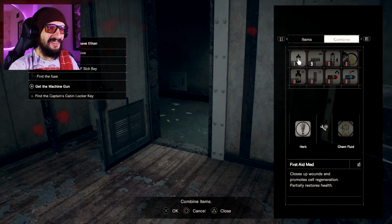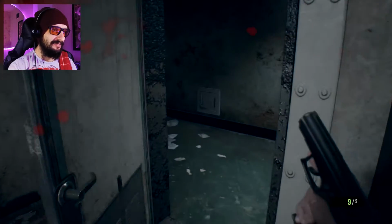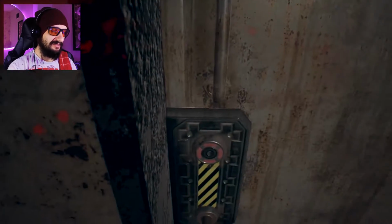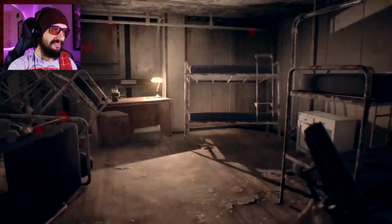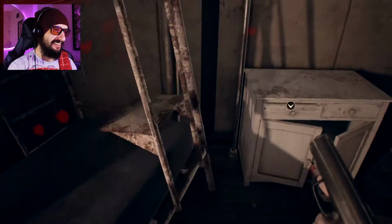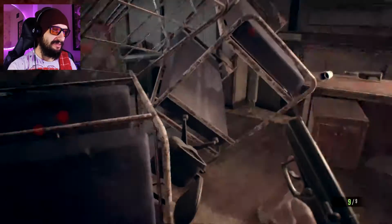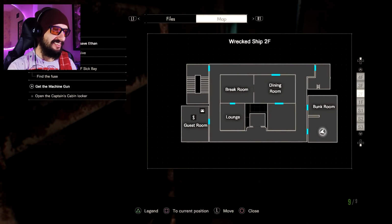Because, yeah. Get the machine gun. I know. Oh, find the cabin's locker key. I mean, we've got a lockpick. Is that not enough? We can use the corrosive on here, can't we? Ooh, it just worked it though. Is that a bad idea? To use it in here? Oh, right, there we go. Okay, there's Captain Locker's key there. Strong chemical fluid. Anything in the bottom shelf? Another remote bomb. Okay. So, that's a stun all here then.